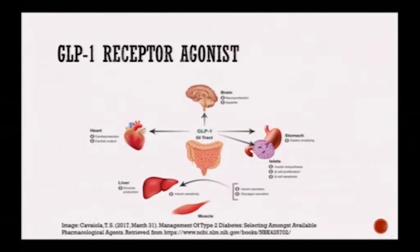So it's made in the GI tract, and then as it moves through, and as the receptors are agonized, we'll start to see effects in a clockwise motion from here. So we'll start in the brain. First off, you'll see decreased appetite, which is going to be one of the main drivers for weight loss in your diabetic patients. As well, that's going to play in with the stomach, where you'll see delayed gastric emptying. In the pancreas, you'll see increased insulin secretion, and in the muscle, you'll see increased insulin sensitivity. In the liver, you'll have decreased glucose production, and one of the main things that we want to talk about today, in the heart, you'll see an actual increase in cardiac output, as well as some cardioprotective measures from these agents alone.